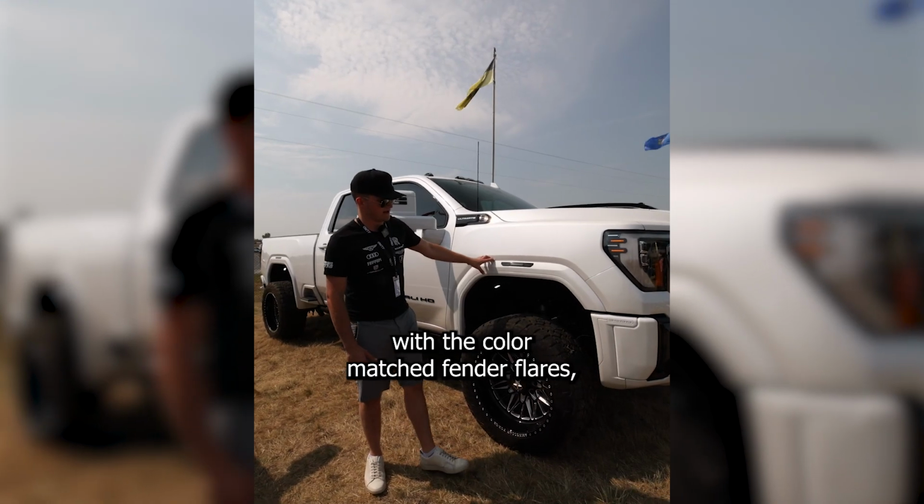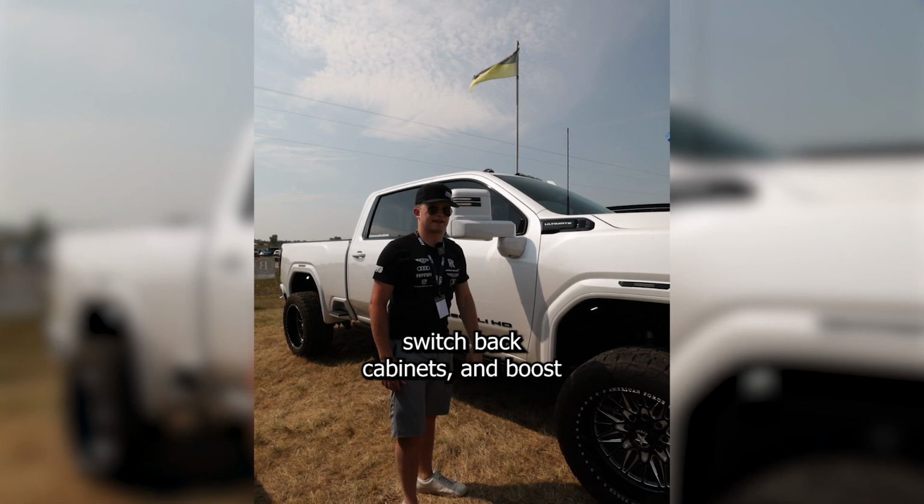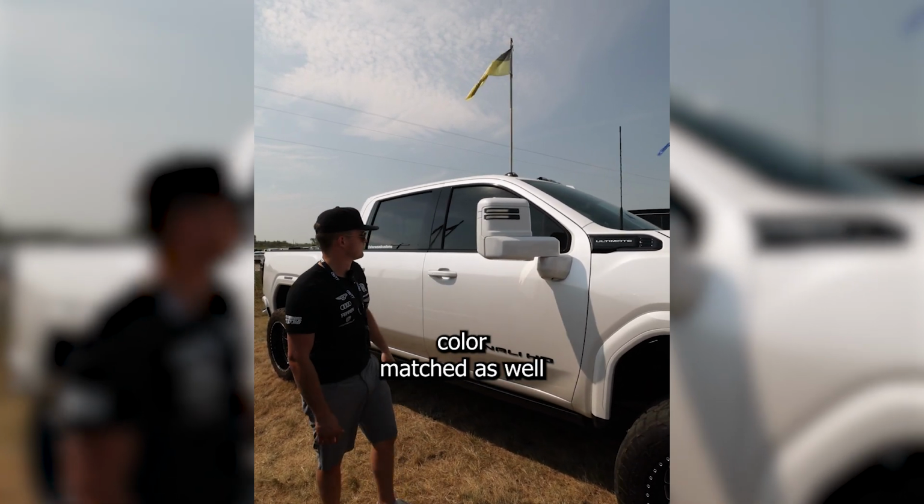We also went with color match fender flares, Boost Auto switchback lights, Boost Auto switchback cab lights, and Boost Auto switchbacks in the mirrors. Mirrors have been fully color matched as well.